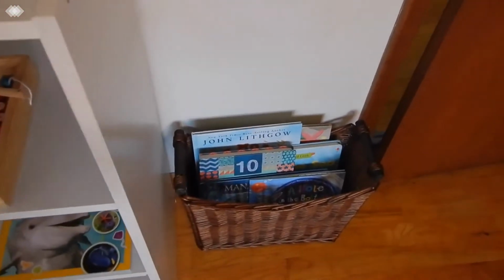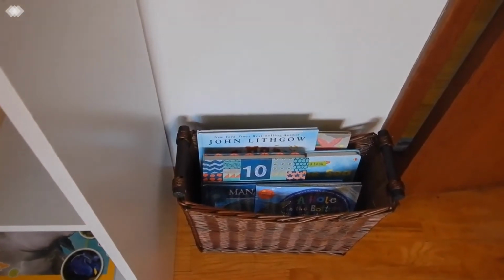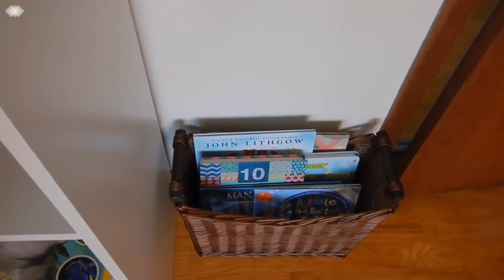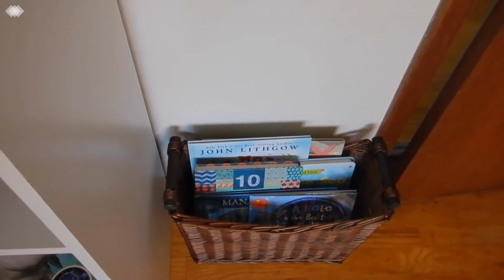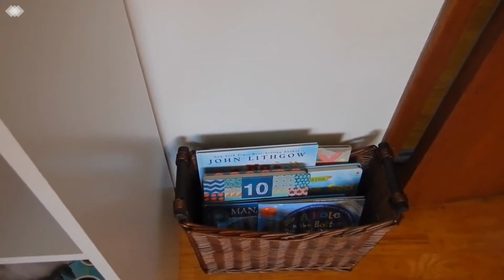Right, and then down here we just have a basket of books that usually go along with the theme. Right now it's ocean again, but this basket doesn't usually stay in here. It gets moved throughout the house whenever we want to read them.